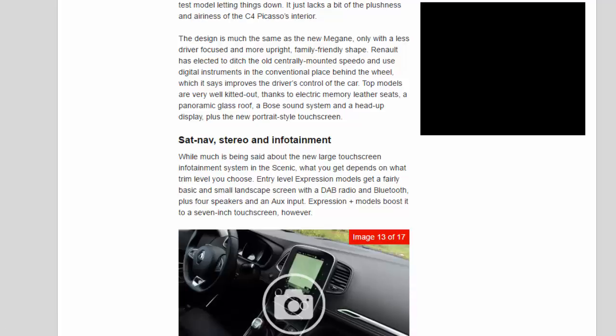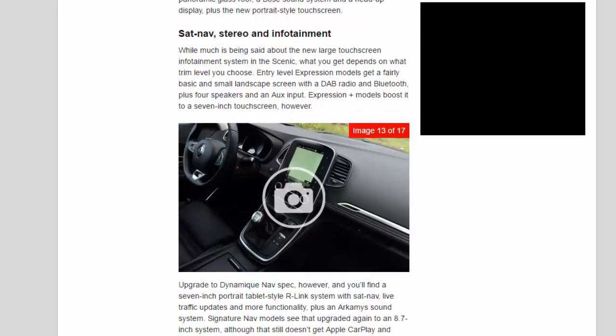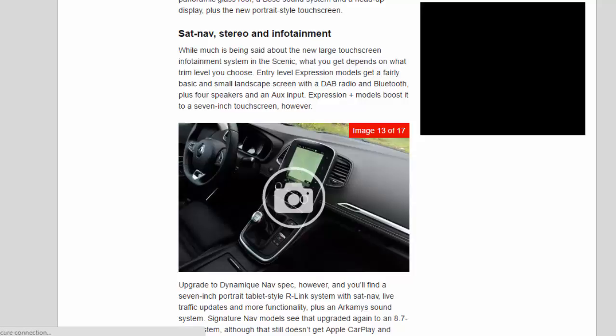Sat-nav, stereo and infotainment. While much is being said about the new large touchscreen infotainment system in the Scenic, what you get depends on what trim level you choose. Entry-level Expression models get a fairly basic and small landscape screen with a DAB radio and Bluetooth, plus 4 speakers and an auxiliary input. Expression Nav models boost it to a 7-inch touchscreen, however.